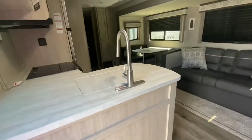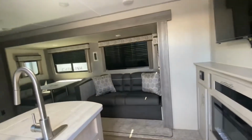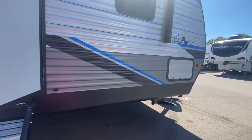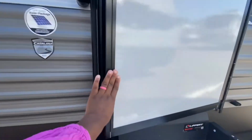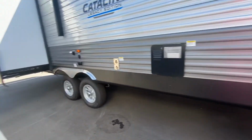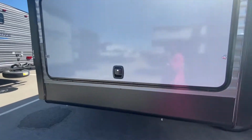So this is the inside of the Coachman Catalina Legacy Edition. I'm going to let Zay take you guys on really quickly before Zay takes over. I do not like that it does not have any storage. Any storage, guys. That's the only thing about the travel trailer here. It does not have any storage. So you would definitely have to downgrade so many things, and we have generators and grills and tools and things with us, so we would definitely have to figure it out.